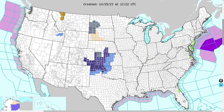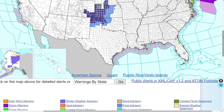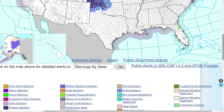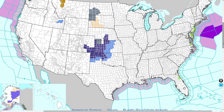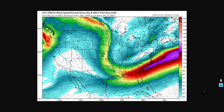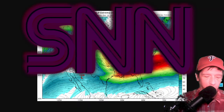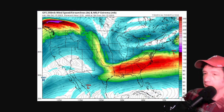And here is our weather.gov map. So a bunch of freeze watches and warnings over the south central U.S. Get your weather warnings at weather.gov. Those are too many counties to cover. However, we can show you some forecasts. So tropicaltidbits.com, providing these GFS model forecasts.